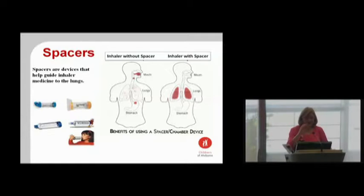And then it's a tube. The inhaler goes in the back of that tube, and it's a way to guide the medicine that's sprayed from the inhaler to get past the mouth and throat and down deep into the lungs. This picture will show you an inhaler without a spacer, and the medicine is x-rayed where it shows up red, and you'll see that most of the medicine, even when you use the metered dose inhaler correctly, from how the drug company tells you to use it, most of the medicine lands in your mouth and you swallow it, goes to your stomach, and a little bit gets in the lungs.